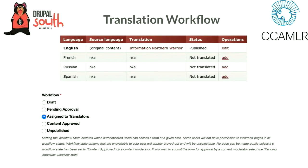The next step of the translation workflow is we have to then set up the content to be available for the translation. So for the example here, you can see that currently the information for the Northern Moria page has not been set up to be translated to French, Russian, and Spanish. So what we would do is add the translation for that language. And when we add that translation, we set its workflow, so it'll have in there a workflow status. We set that to assigned to translator. That then allows the translators to see that piece of work.